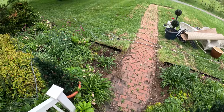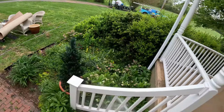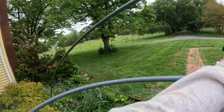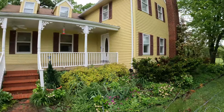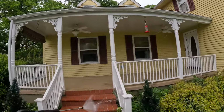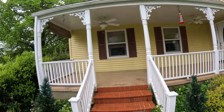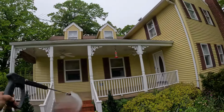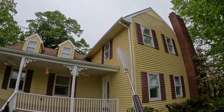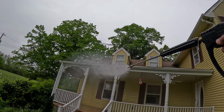Less than 2 hours to do what is close to $700 for the house wash here, because the rest is on the roof. The total price of the job, including the roof, was $2,200. I can't remember now what the actual house price was, but I can tell you that the roof was $15.99 and the rest of the $2,200 is on the house. And there you go. That's it.